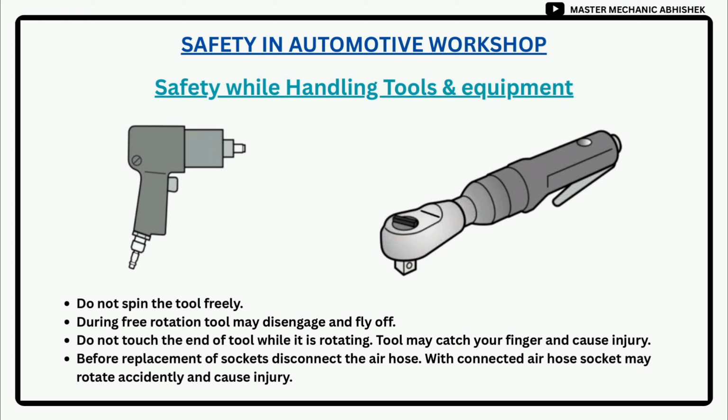Do not touch the end of tool while it is rotating. Tool may catch your finger and cause injury. Before replacement of sockets, disconnect the air hose.